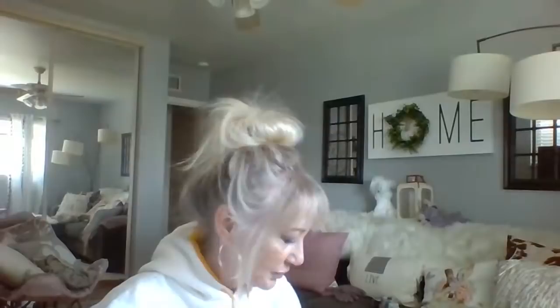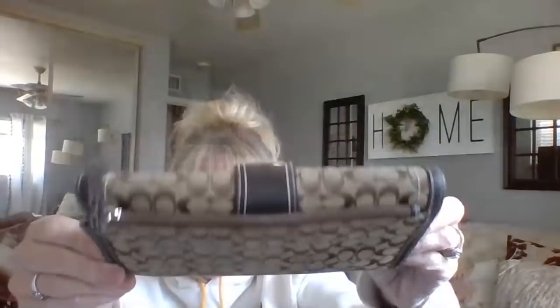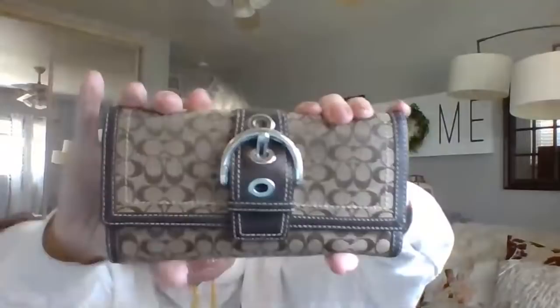Then I have this vintage Coach small signature C wallet. And this is the long wallet. There's a compartment for your coin. So signature C wallet, Coach, chocolate brown leather trim.